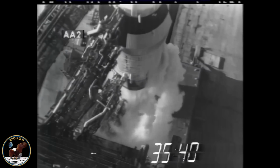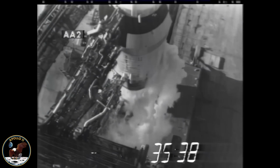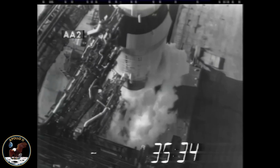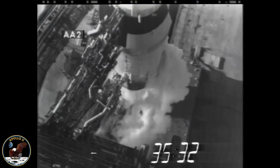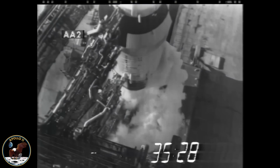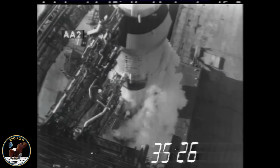A short while ago, spacecraft test conductor Skip Chauvin asked Neil Armstrong if the crew was comfortable up there. And Neil reported back. He said, we're very comfortable. It's very nice this morning. For a status report, we'll now switch to Mission Control, Houston.